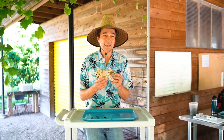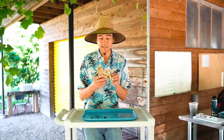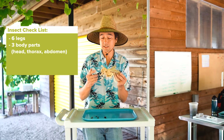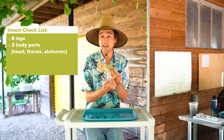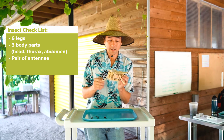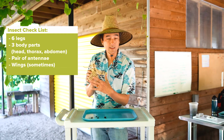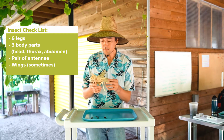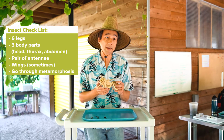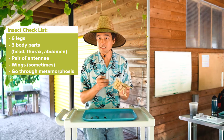And we know an insect is an insect because it will have 6 legs, it will have 3 body parts, a head, a thorax, an abdomen. It will have a pair of antennae on their head. Sometimes they will have wings. Not all insects have wings. And all insects will go through a development phase called metamorphosis. But we'll talk more about that in a little bit.